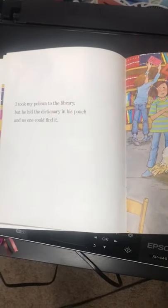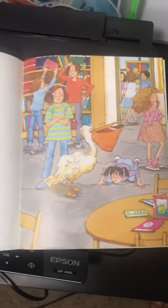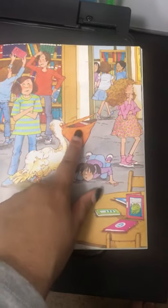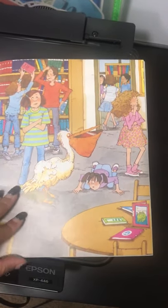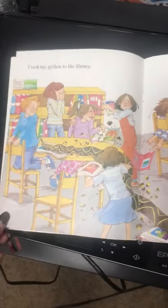I took my pelican to the library, but he hid the dictionary in his pouch and no one could find it. And you can see in there, he's hiding it right in his pouch. Looks like she's not having a good day taking her pets to the library.